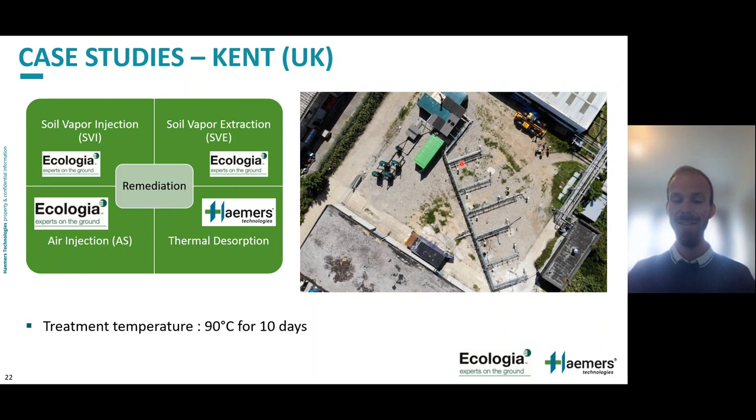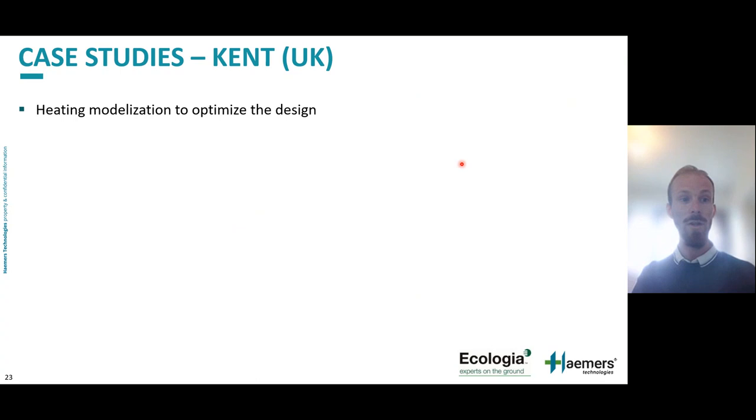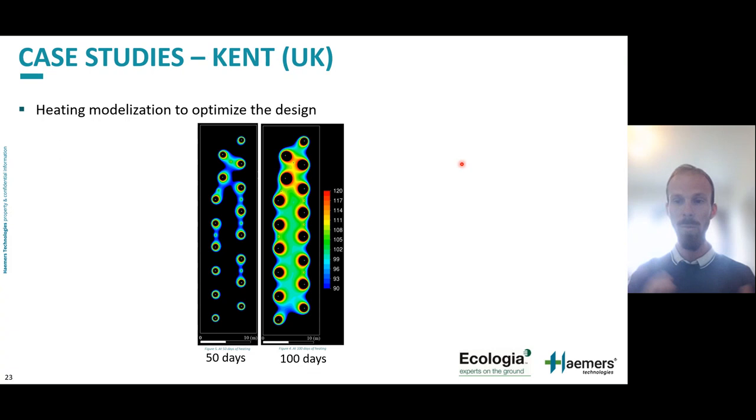Before doing the design, we did some modeling in order to optimize it. We did it with Fluent software, which is also used by NASA and other big companies. Here you can see that we needed to reach 90 degrees. This is a map of the temperature modelization after 50 days of heating. Almost none of the site is remediated. But after 100 days, with 5 meters of interdistance between each heating tube, we could reach at least 90 degrees.